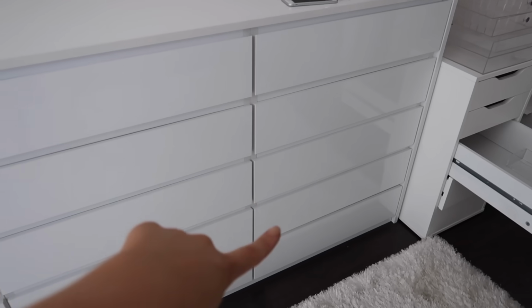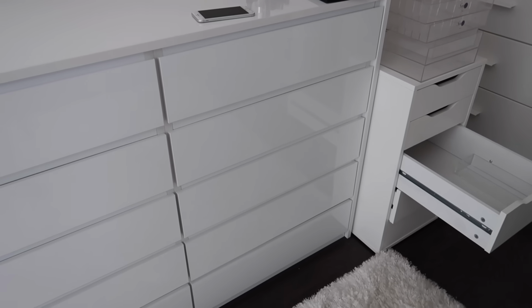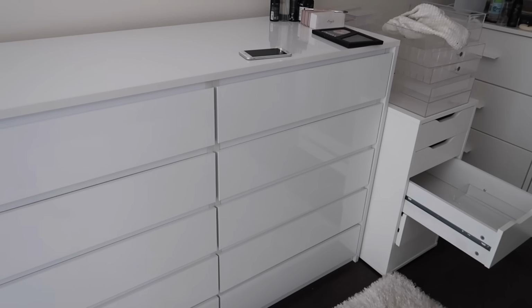The only thing left is to do lashes, which I'm gonna put in that last drawer. So I'll probably do lashes and setting sprays tomorrow, and then that's pretty much it. So I'm gonna go ahead and eat dinner, and I'm gonna come back tomorrow to finish everything up.